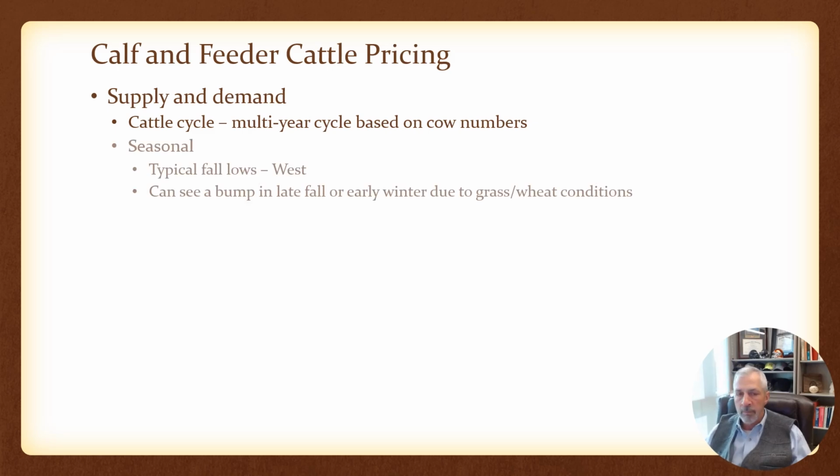Another thing that affects supply and demand is that it can also be seasonal. So within that overall cattle cycle, we can see some seasonality to it. This isn't always true, but typically, particularly in the West, you're looking at lower calf prices in the fall, just because there's a lot of calves available, they have to get on a truck and go somewhere. And if there's a lot of them available, you're going to try to buy them cheaper if you're a buyer. Sometimes you can see a little bump in the late fall or early winter if there's good grass conditions, be it on wheat pasture or winter grass in California or wherever it might be.